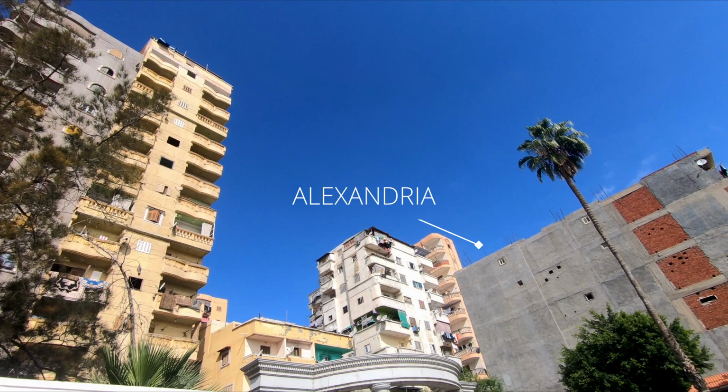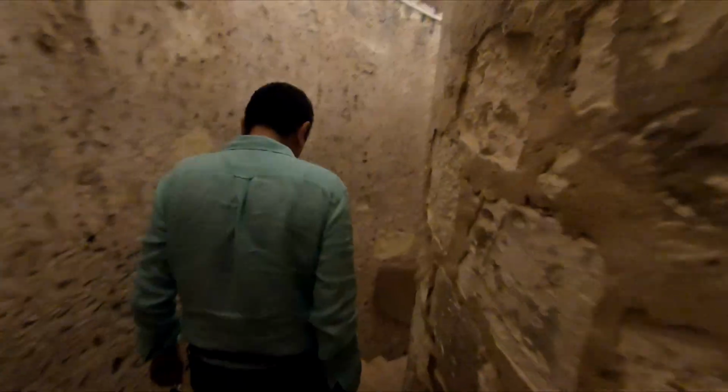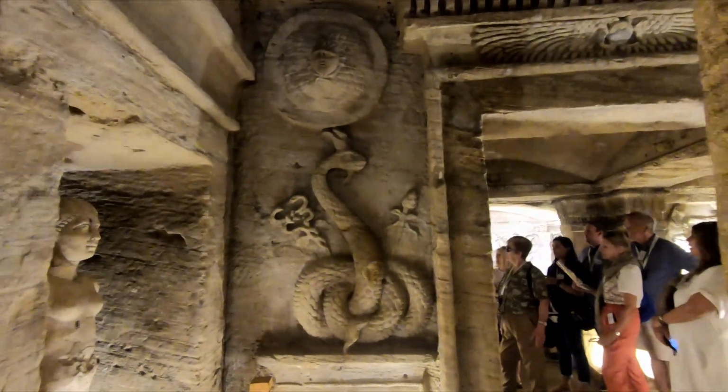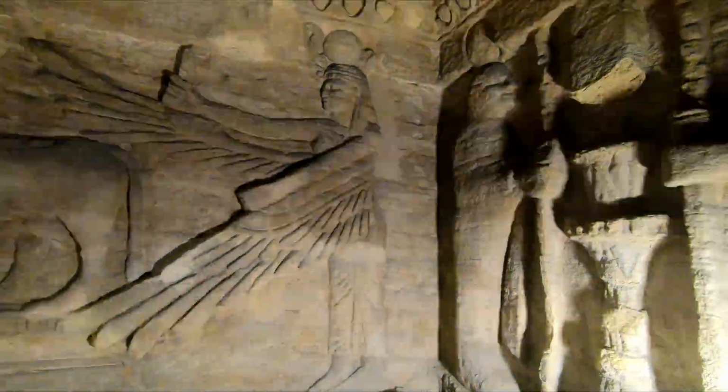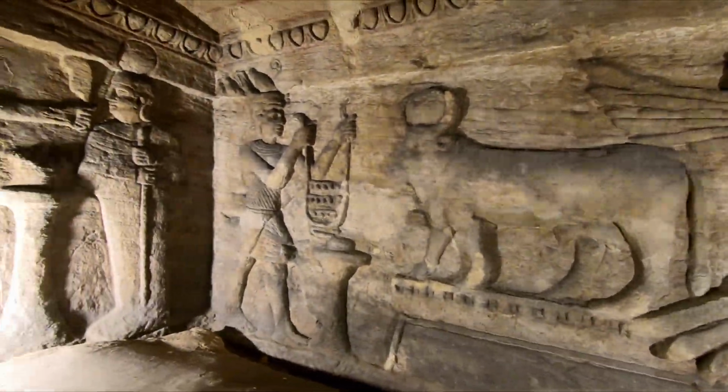The next day we went on a day tour to Alexandria, the second largest city in Egypt. Our first stop was the catacombs, which, believe it or not, were found accidentally in 1900 when a donkey fell down the entrance. So these catacombs are dated back to about the 2nd century and are a good combination of Roman and Egyptian architecture and history.